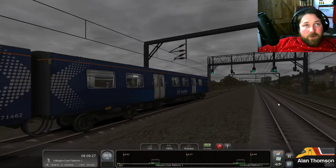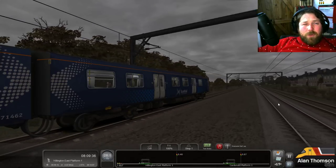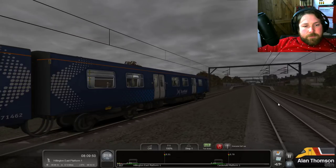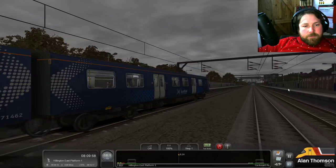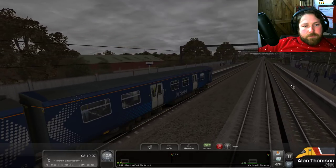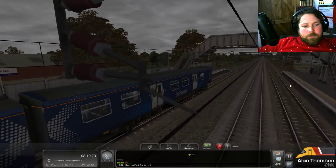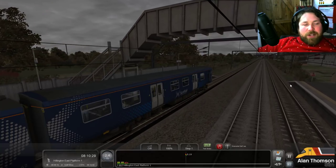So that was 313s, 314s, 315s. And there was the prototypes as well. I think there were 444s, I think. Taking it very easy, just due to the slipping. Nothing to do with my bad driving at all.